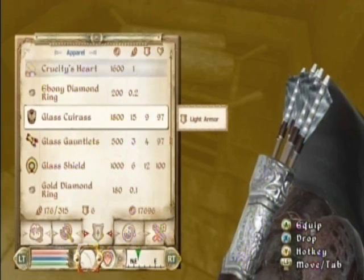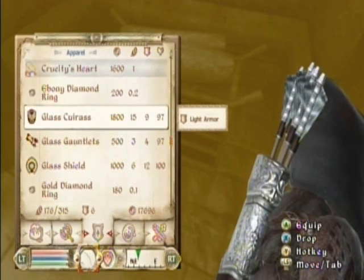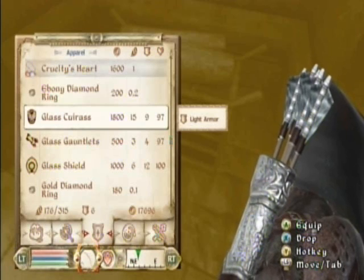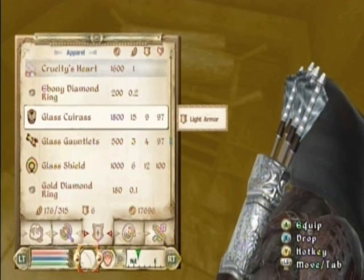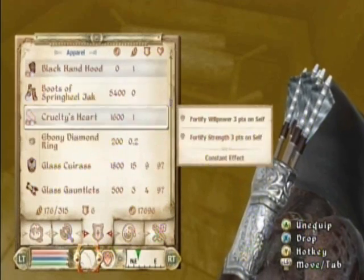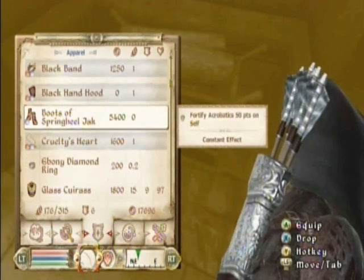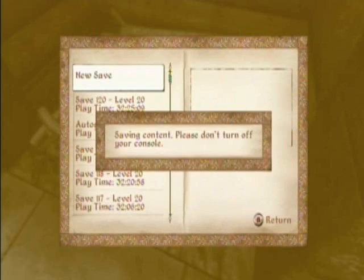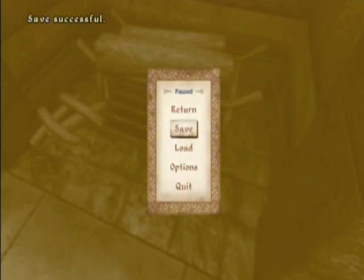This is the long fall that the boots of Springheel Jack are supposed to protect you from, because as you know, acrobatics makes you jump higher, and it also makes you able to withstand longer falls. And if you have the boots of Springheel Jack on, you won't take any damage, but the boots will be destroyed. If you don't have the boots on, you're going to take the hit based on your acrobatics stat. But you'll get to keep the boots. I always save before doing it and try it without the boots first, because if I can keep them, I will.